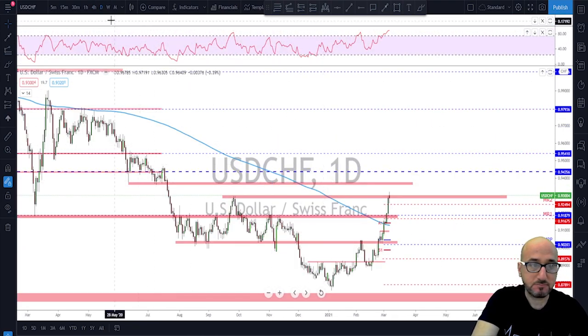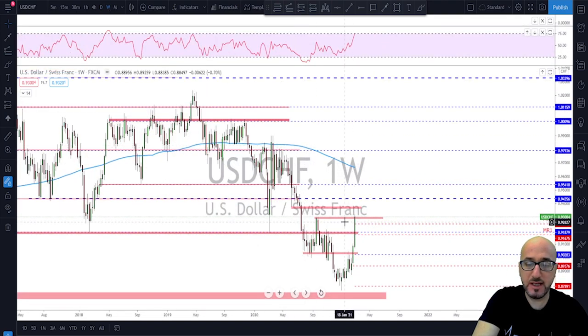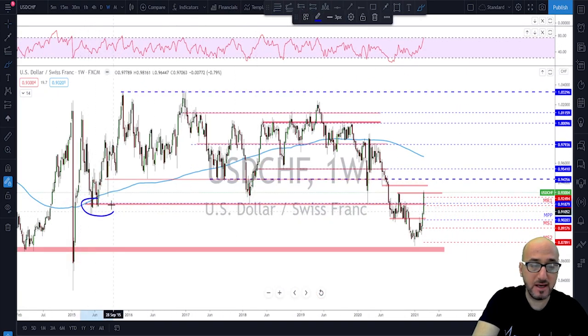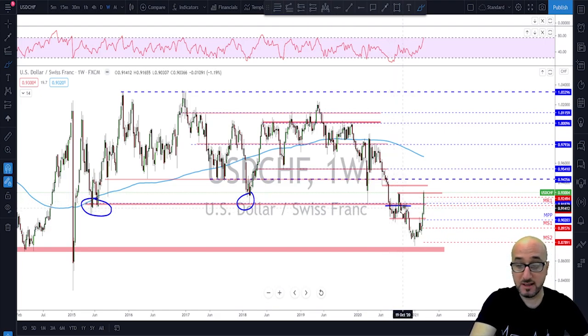USD Chief, let's check the weekly here as well and see where we are at. A huge momentum, as you see, very, very big candle. Broke back inside this area here. This whole area was a level of interest, and as you see here, there was a lot of trouble here on the way, and now testing this high, this key swing level getting tested.